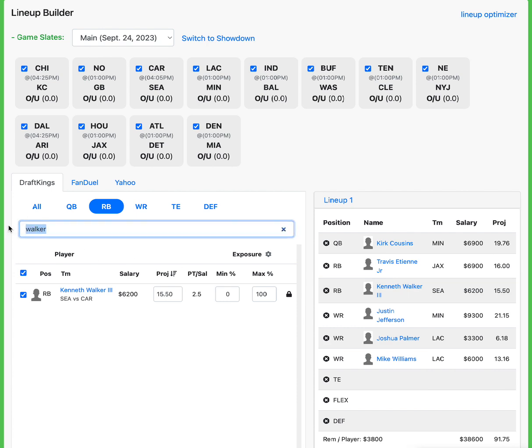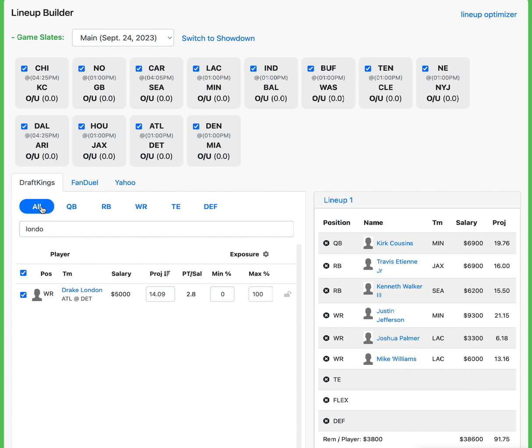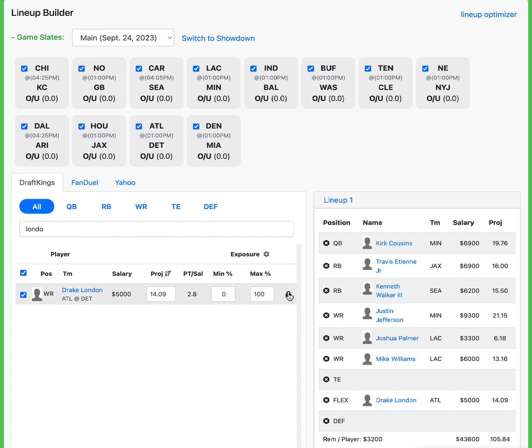All right. Now, for the flex, you can do anything here. I'm leaning Drake London in a game where Atlanta is going to have to pass here to keep up. They're going to be playing from behind. I also like Bijan Robinson. Bijan Robinson's actually gotten the most targets on average throughout this season for Atlanta, so he's also a guy that you could definitely go with. But the value of London's 5K. He's the next highest targeted guy in this offense. He's going to be, as the season gets going, the highest targeted guy on this Atlanta squad when we're playing from behind.